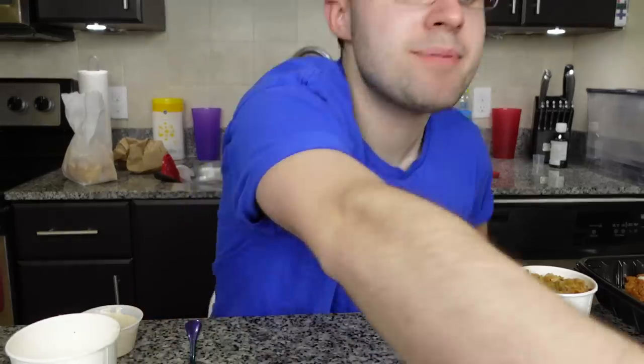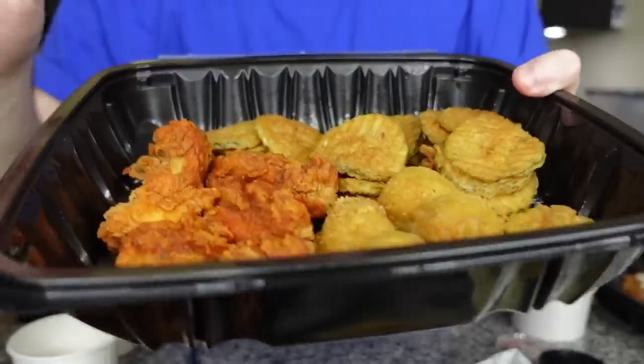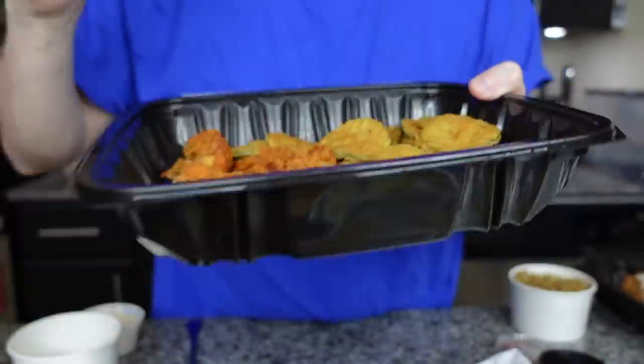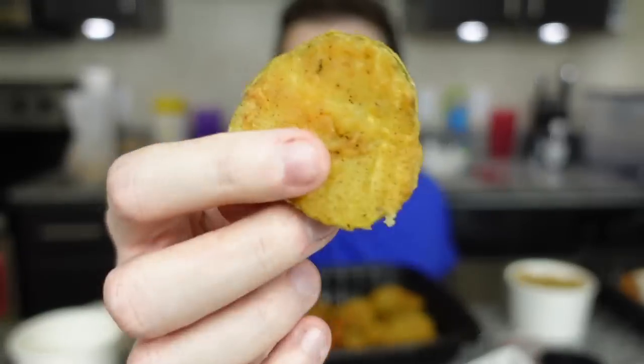Last but not least, guys, we have the trio of appetizers. The fried pickles, the boneless buffalo wings, and the rattlesnake bites, which I'm not Googling. Like I said, we'll just figure it out. Let's first try the fried pickles. Here it is. I love pickles. With the ranch.